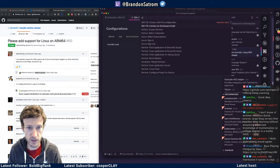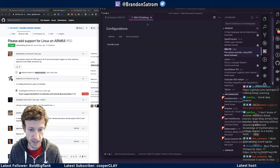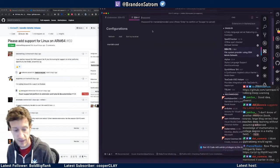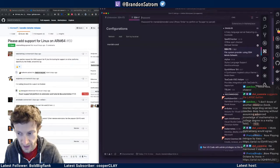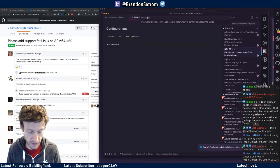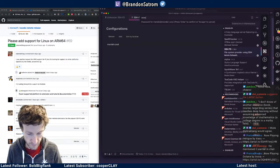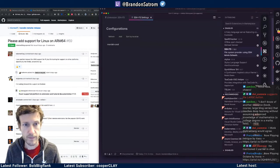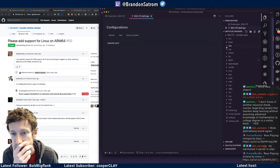Alright, so now what do we do? SSH connect. So it's gonna try to connect. Password. Is it going to be in plain? No, it won't. Okay, cool. Hold on. Then I got to figure out how to do the key stuff later. The SSH. Okay. I'm in. Well, that's cool. So, home.